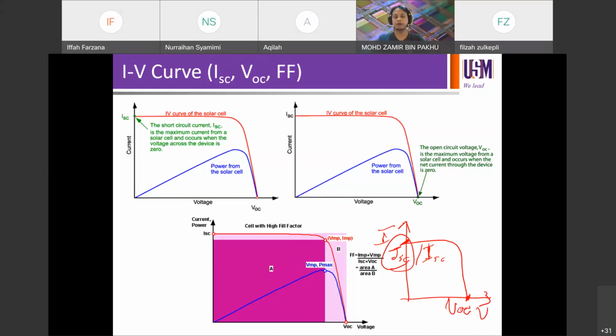So that is the amount of current that you will get at 0 voltage. Okay, at 0 voltage, you're going to get that current. And when you leave the solar cell open circuited, so that means the current is 0, you're going to get the VOC, the voltage measured across the solar cell when the current is 0. Okay, so that's what they mean by JSC and VOC. So that is the short circuit current, and this is the open circuit voltage.